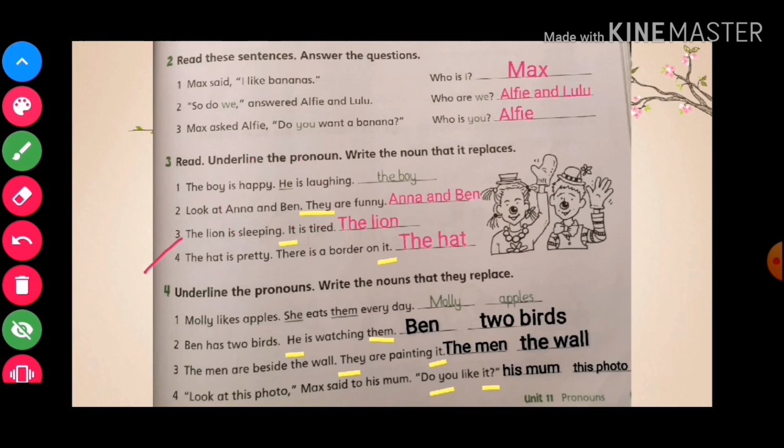3. The lion is sleeping. It is tired. The pronoun is it, and it refers to the lion. 4. The hat is pretty. There is a border on it. The pronoun is it. It refers to the hat.